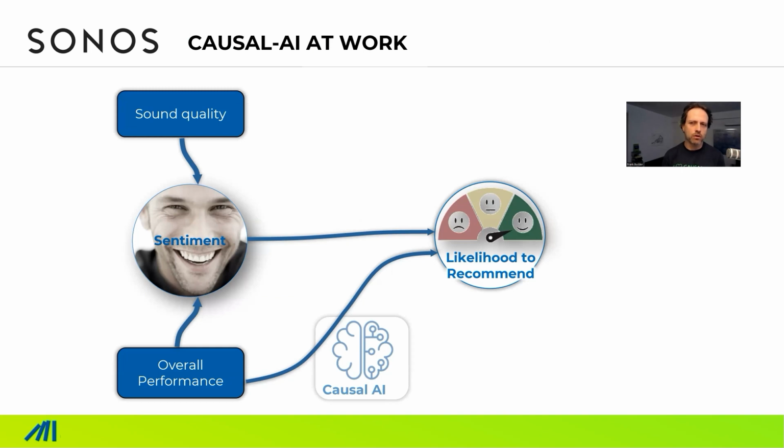What you can learn is that when people talk about great sound, they don't mean great sound. They mean, I feel great when I hear this music. Which is not a technical, not a rational statement, but an emotional one. And with this, you can better explain what is happening and what drives loyalty.